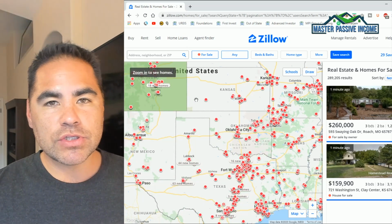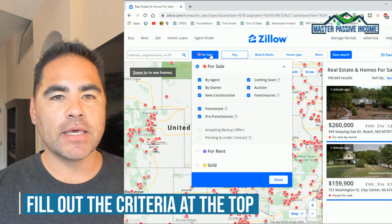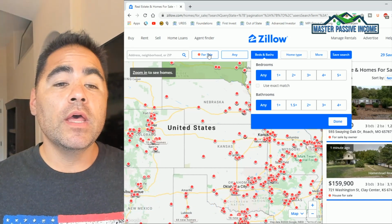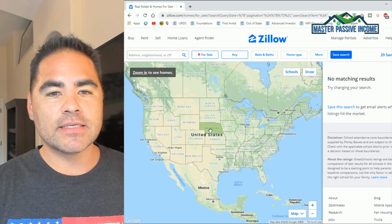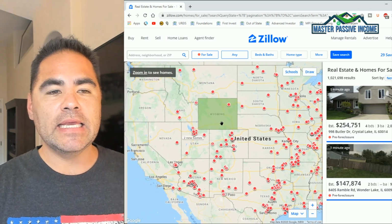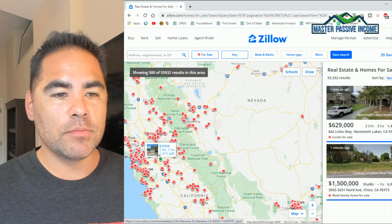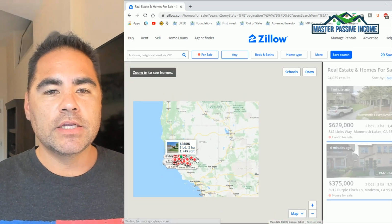As you start with Zillow, the first thing that you need to do is fill out this criteria at the very top, like this for sale, all this information, like the price, how many bedrooms, bathrooms, home type, all that sort of stuff. This is what I do, because if you back out right now, you can see everything. This is literally every property for sale in America, because the price is any, bedrooms any, bathrooms any. These are literally all the homes for sale. And if you zoom in, you're going to see more and more properties. Boom, look at it, it just gets more and more properties for sale. So loads of homes for sale that you can find through here.